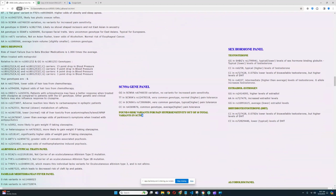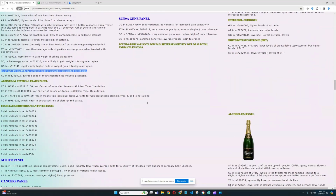Okay, no risk variance for pain hypersensitivity out of 10 total in SCN9A, which is really good to see. And I'm curious, is there a genotype for ACT1 for cannabis-induced psychosis? Yes, there is. Greater odds of cannabis-induced psychosis based on a genotype in ACT1. Definitely quite interesting. Sex hormone, I'm not going to talk about that.